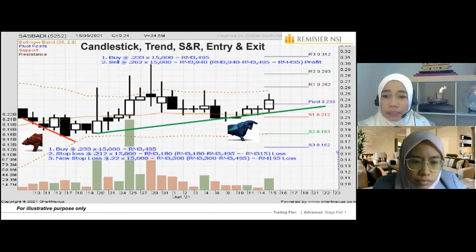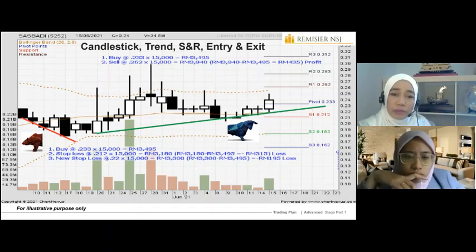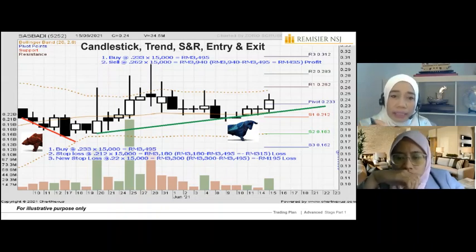Where you want to enter, at the pivot point, your entry level here actually depends on your current candle. This is the previous candle, the previous day's candle. You should look at the current candle that you want to enter, like your 5 minutes time frame or your half an hour time frame. From there you can actually look at it clearly. Where is the entry level?